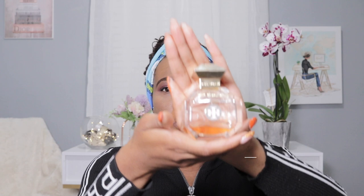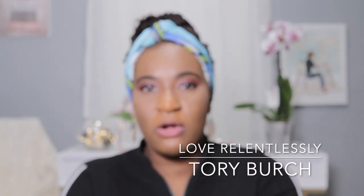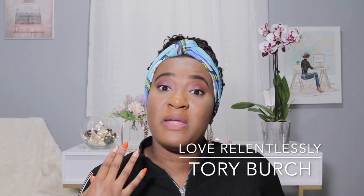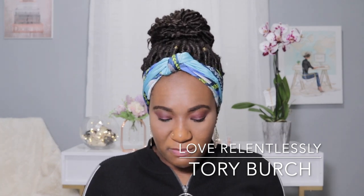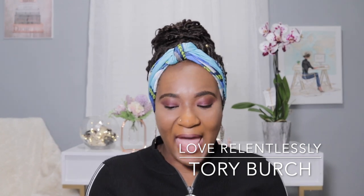The second one that I kept was also because it was pretty new to my collection, which is Tory Burch Love Relentlessly. I know the juice looks very dark on camera, but it's not as dark in person. This perfume is actually very beautiful, very girly, just a nice fragrance in general. It has pink pepper, raspberry, lychee, sandalwood, amber, some patchouli, which I love as well. So it's a very nice and girly perfume. Those are the only two from my old collection that I kept.